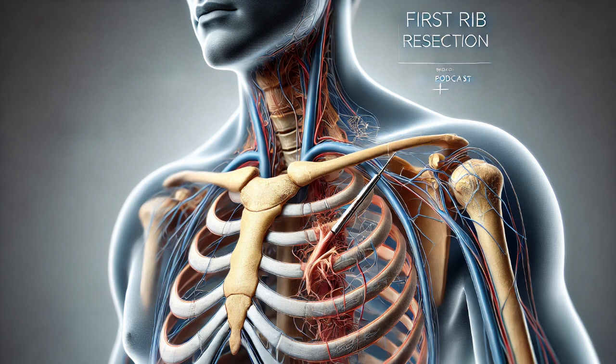The article highlights how surgeons carefully navigate around crucial structures like the phrenic nerve, which controls your diaphragm and your breathing. Imagine having to be that precise. And they even remove a portion of the first rib. That's some serious handiwork.